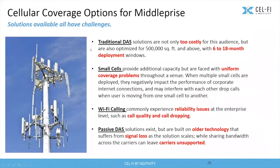So as you guys know, there's several options for the middle price. They could do a traditional DAS, but typically that's very, very costly, and they don't have the budget for it, and it takes forever to deploy because you've got to wait for the network guys to provide a signal source. We talked about small cells some. Besides the issues that I mentioned with those, there's also issues with getting a uniform coverage, again, because of where they have to be placed sometimes. And when you have multiple small cells in a building, you can negatively impact performance of the corporate internet connection because the small cell is using that same pipe for backhaul. And also, as a person moves within the building from one small cell to another, it's very likely that they're going to drop that call.